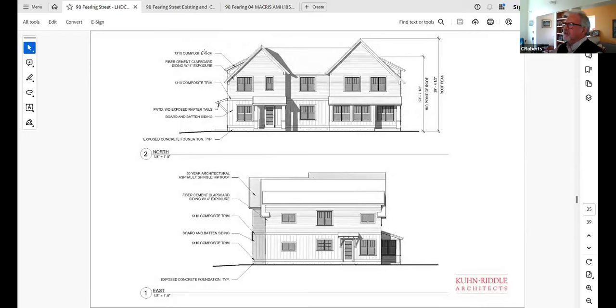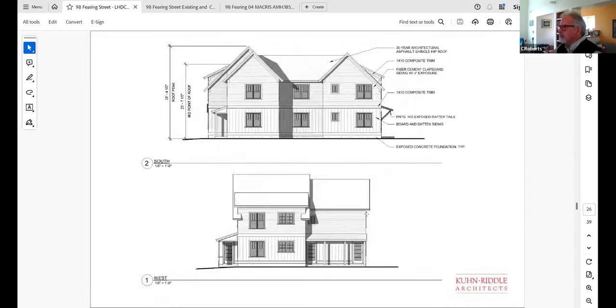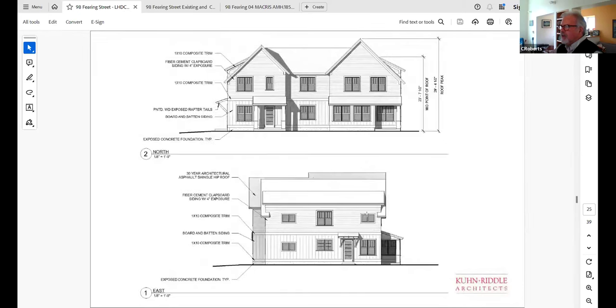Materials are called out here: composite trim, fiber cement clapboard and board and battens, and some wood trim details for these roof overhangs over the side entrances. I did correctly name these. I got the elevation points correct, Steve, so thanks for pointing that out to me earlier.